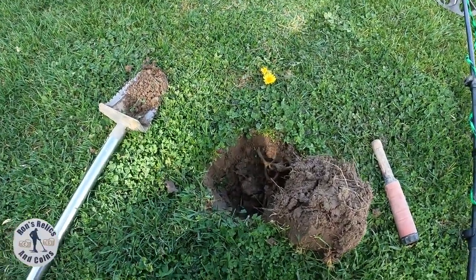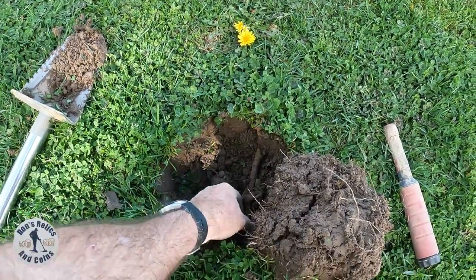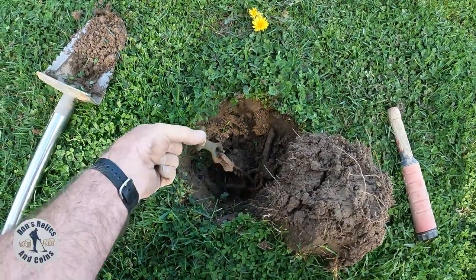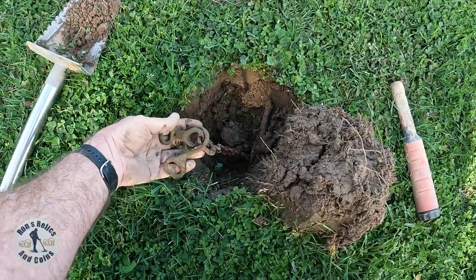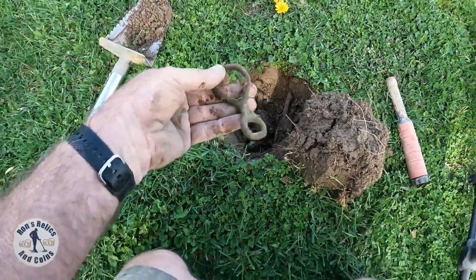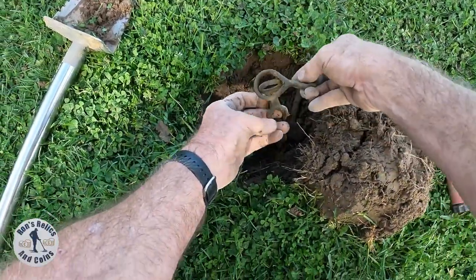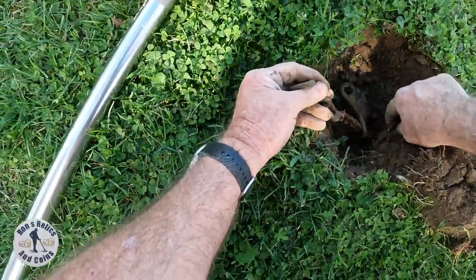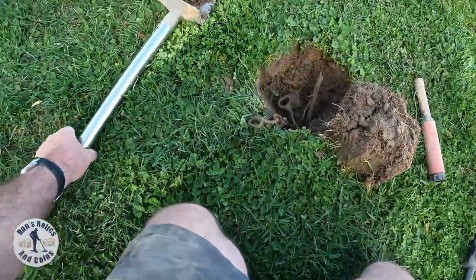Righto. That gave a good thumping signal, and this is what I got. I've got a chain there, and it's got brass fittings on it. So it's those things on it, and it goes over there like that. That's how I got it. Now I just try and get that chain out of there. Alright, I'll get back to you when I get that out.